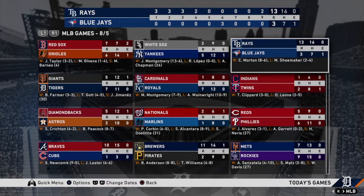The Rays and Blue Jays played each other, 13-3 the final score of this game, an AL East matchup. The Rays won by 10 runs. They scored 3 runs in each of the first 3 innings of the game: 3 in the first, 3 in the second, 3 in the third. They got 2 in the fourth as well, and then tacked on 2 more in the 9th inning just for good measure. The Blue Jays scored all 3 of their runs in the bottom of the 6th inning. Charlie Morton got the win. Matt Shoemaker got the loss, his 4th of the season.